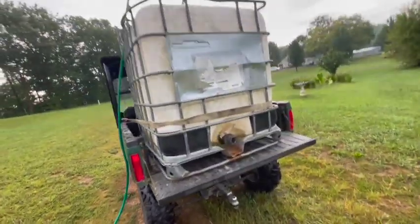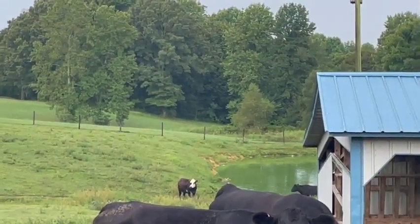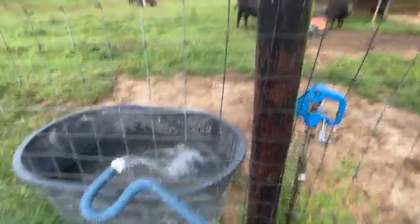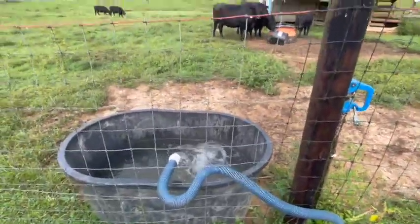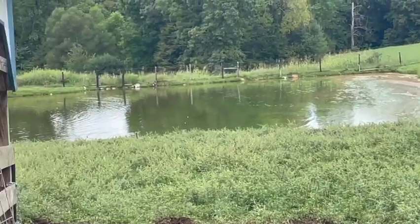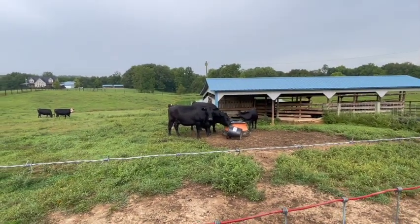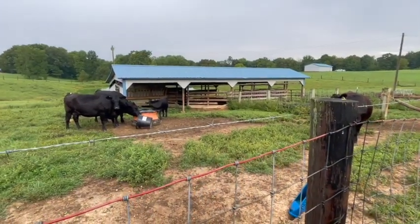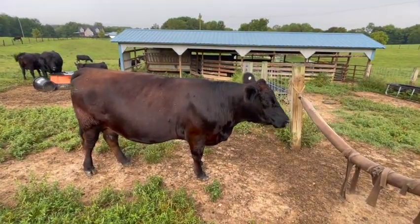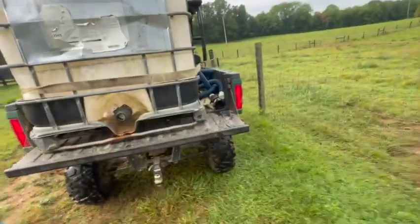Filling up some water to give to the cows. Good morning, ladies. We're getting them some fresh water. We try to keep them fresh water up here because there's so many geese around this farm that pond is not really, I wouldn't want to drink it. I wouldn't want to step in it actually, but anyway, we always try to make sure that they've got fresh water to drink. What you doing, 46? Nice fresh water.